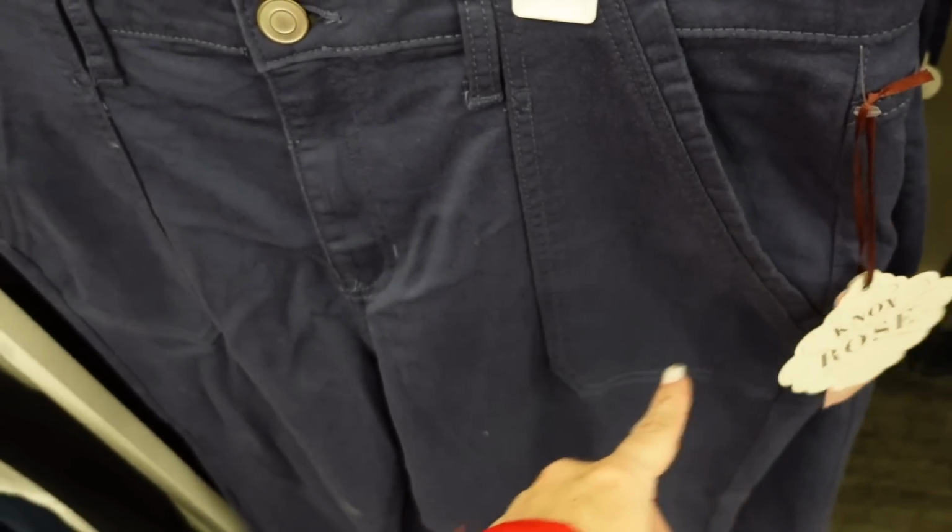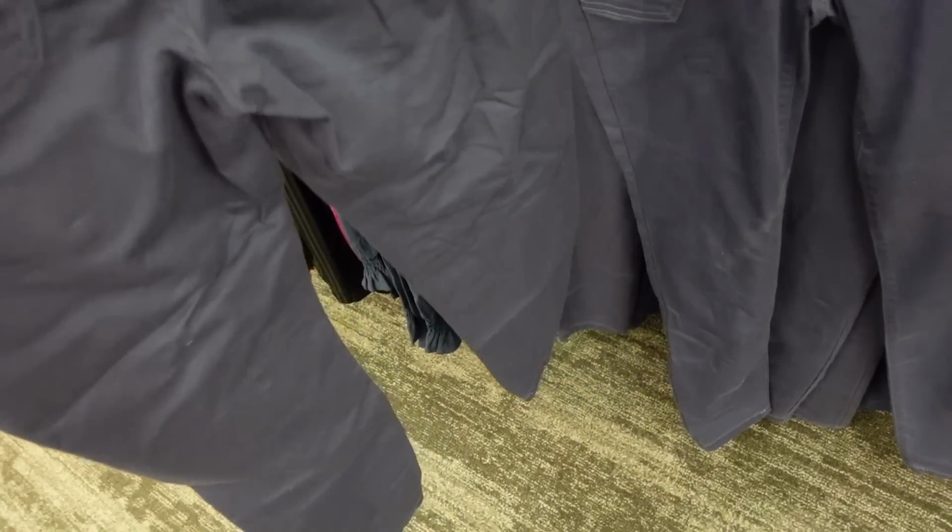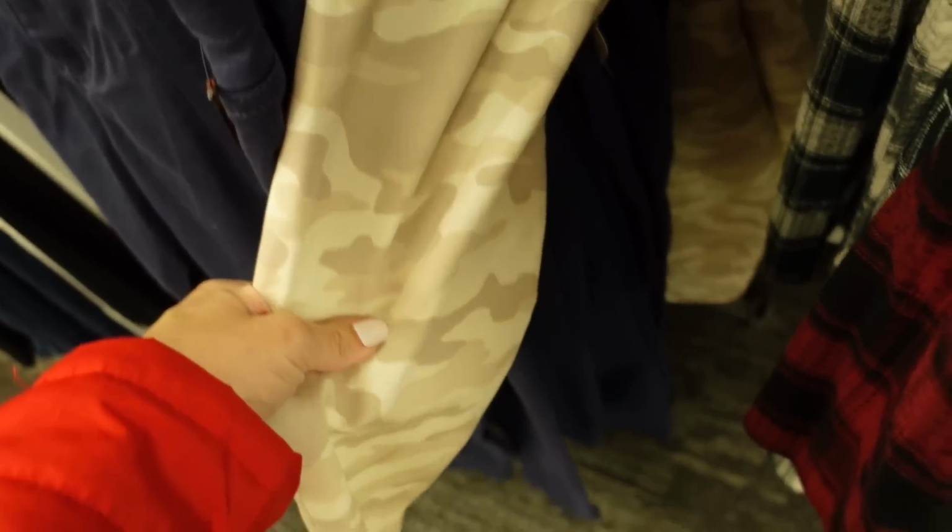So these have that pork chop style pocket, nice and stretchy. It's straight leg. Pockets in the back. They're $29.99. They also come in that neutral camo. Dress from A New Day.